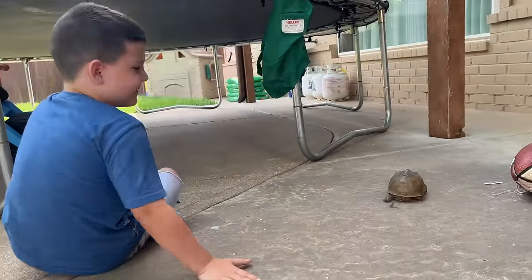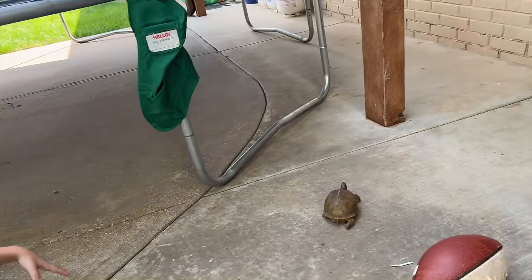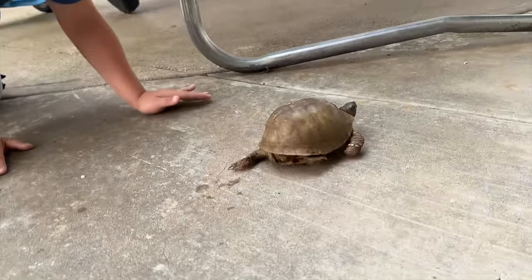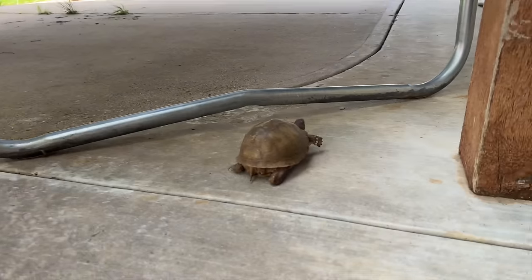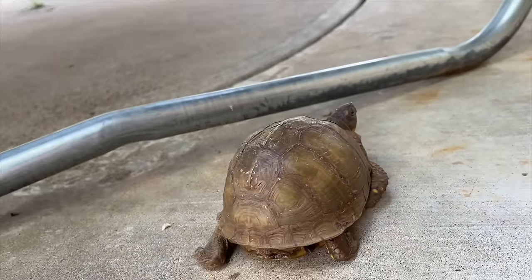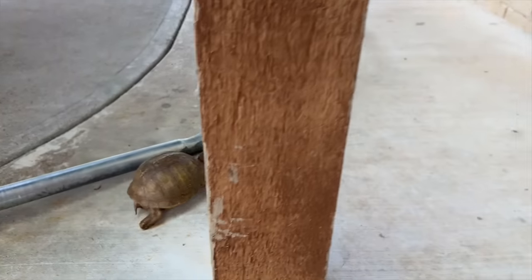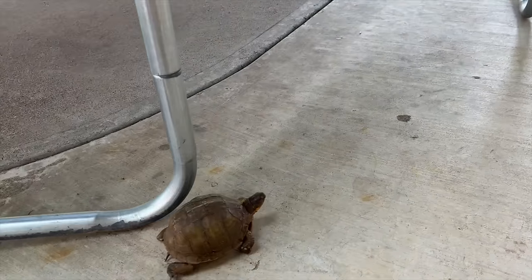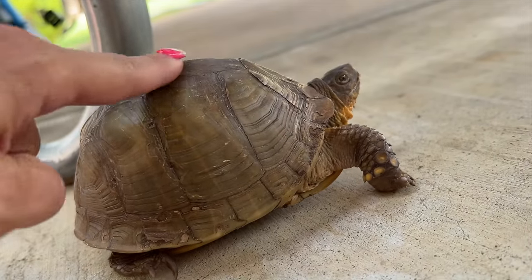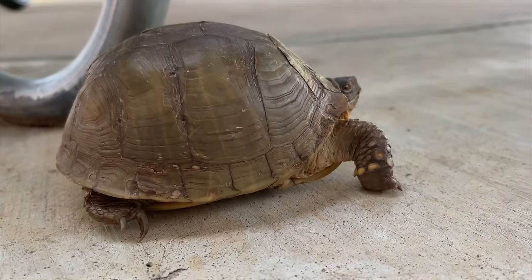He's so cute. He's going fast. Why is he going fast? I don't know. Hi, Mr. Turtle. He's fast, isn't he? No, Dad. You might have to take him back to the pond. No, I want to keep him. Oh, Mr. Turtle, you're so fast. Hi there. Get him back in so he doesn't snap you.